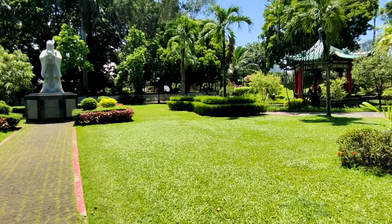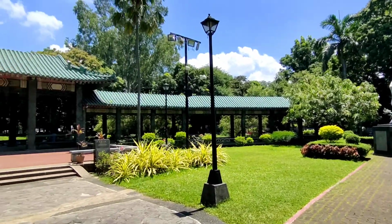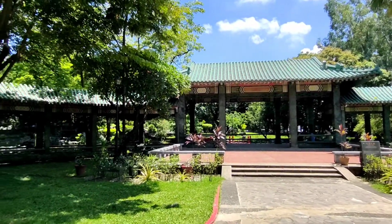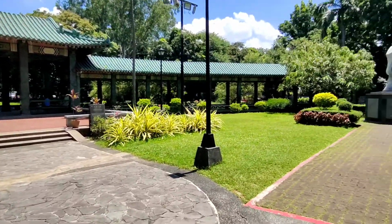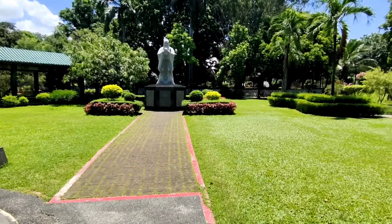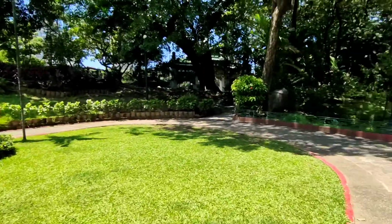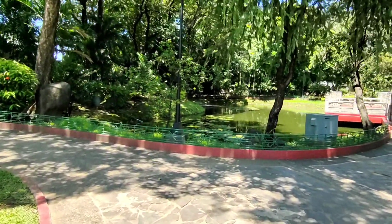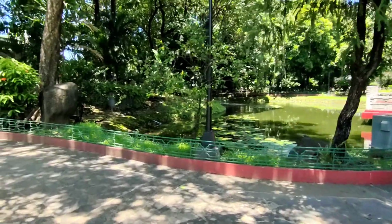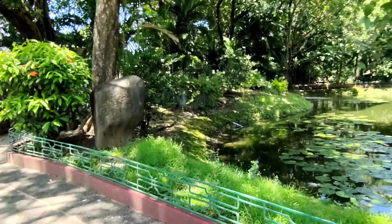And maybe we can try to go to another place that we did not see yet on the last day that I'm here. But anyway, these gardens are really nice. You can sit here and enjoy, have some relaxed time in the shadow.